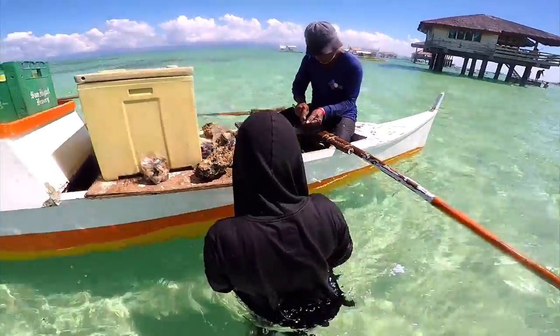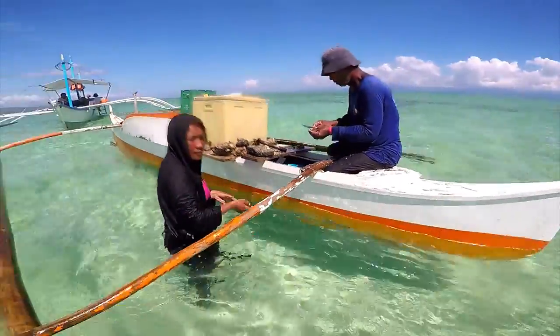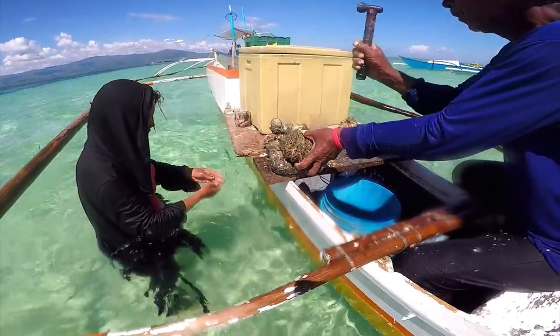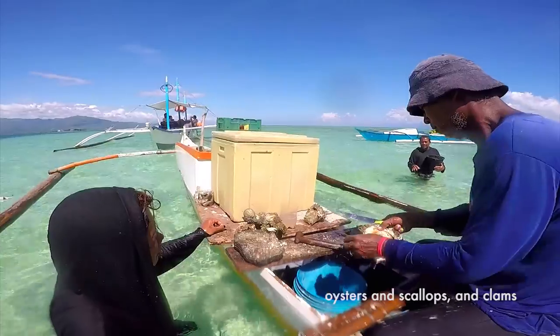They had seafood for sale, fresh seafood. You had oysters, scallops, clams, all kinds of shellfish, broken, pulled out of their shell, dropped into a bucket, eaten raw. Sushi lover's dream.